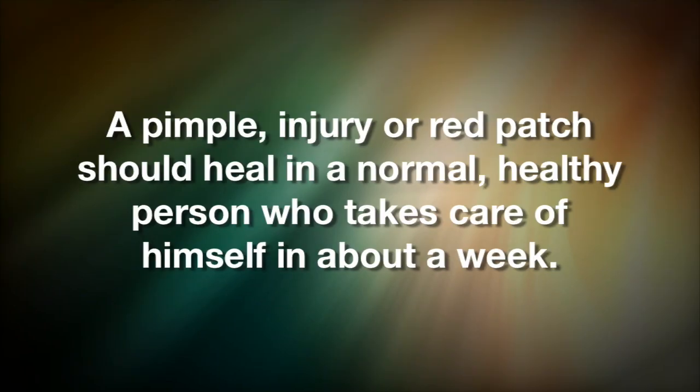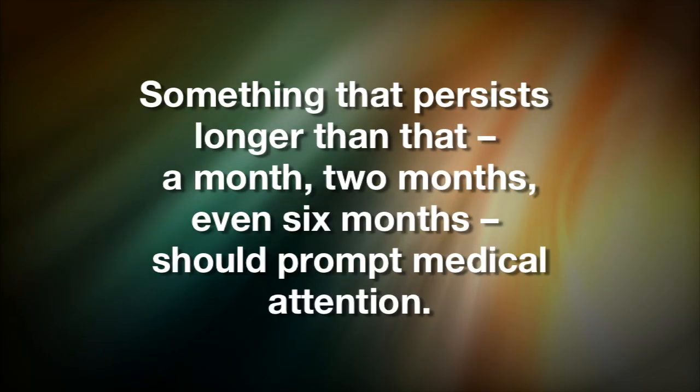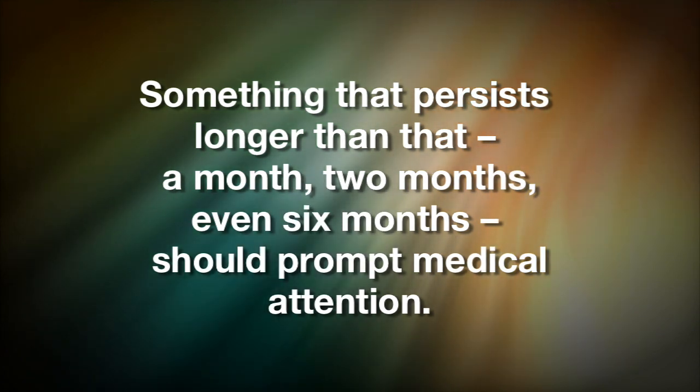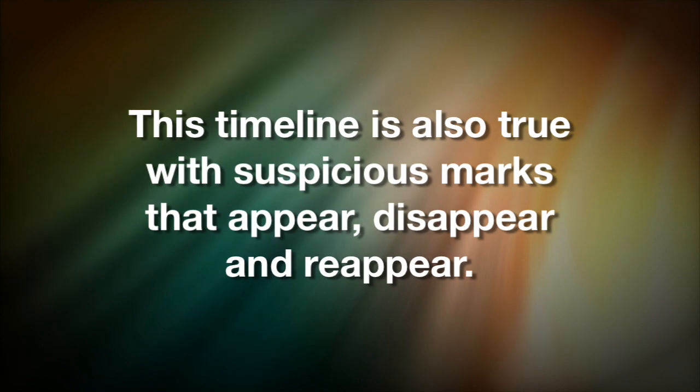A pimple, injury, or red patch should heal in a normal, healthy person who takes care of himself in about a week. However, something that persists longer than that, say a month, 2 months, even 6 months, should prompt medical attention. This timeline is also true with suspicious marks that appear, disappear, and reappear. The waxing and waning isn't as important as when it first appeared.